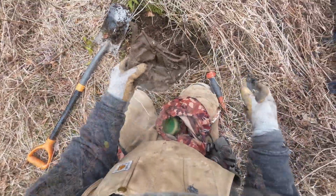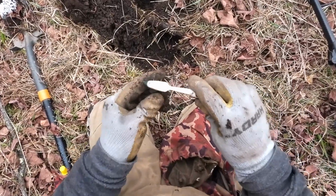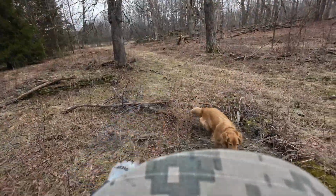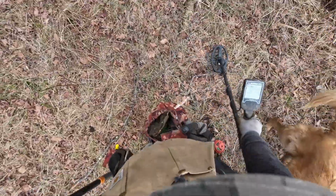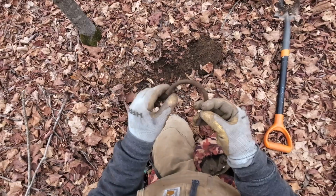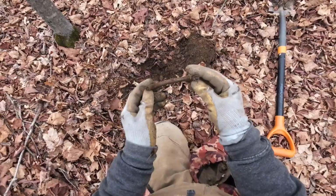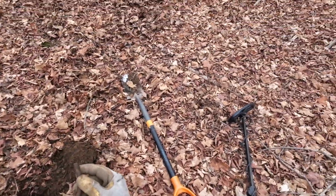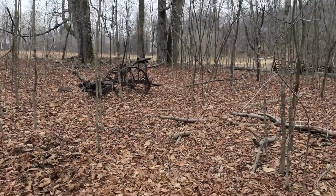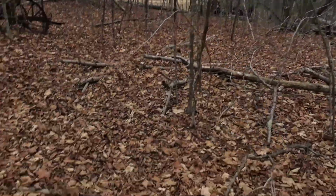On to the next. And what would a day be like here in the mountains of Pennsylvania without finding a great big flat bullet? We're heading over to the barn, see if we can find some more glass eggs. There is a very old brass valve stem, probably from some sort of farm implement in the early days.